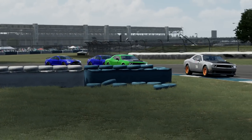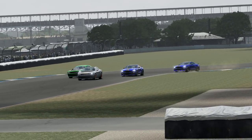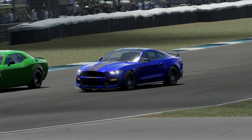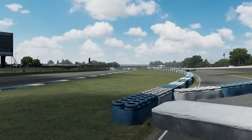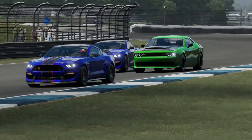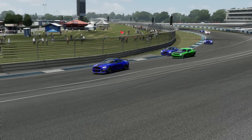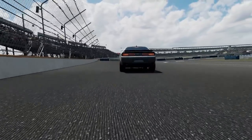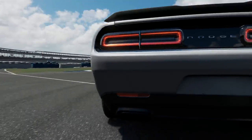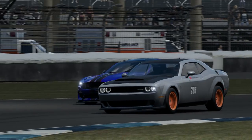Two Demons fighting over that position, but had a couple of Shelbys for company as well. And as soon as the Demon started fighting, that's always going to invite the Shelbys into the fray. The Ford going around the outside of the green Demon. That's a huge amount of extra speed through the turn to be able to get that pass done. And the Demon's having to try and now fight off another one of the Shelbys. The Grey Demon has got a little bit of leeway, but it's all immediately eradicated into the next corner.